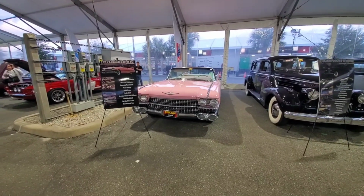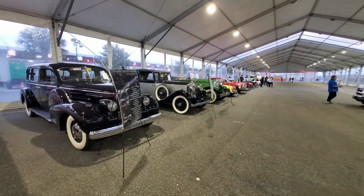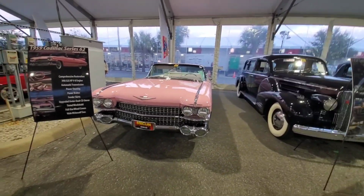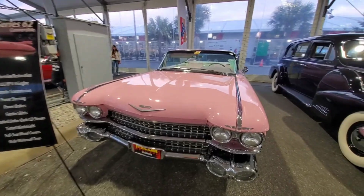We are here with that Standard of Excellence Cadillac. Standard of Excellence Cadillac in this nice row, a few at no reserve, going over the block on Friday. We'll start here with this '59 Series 62 convertible.